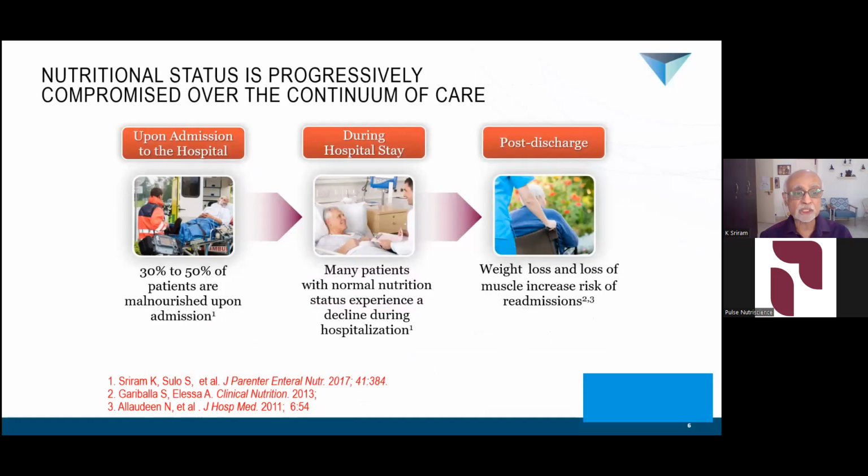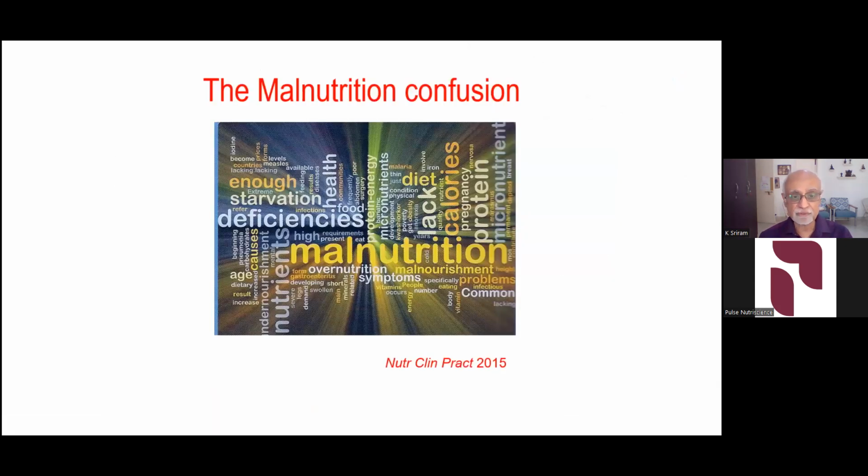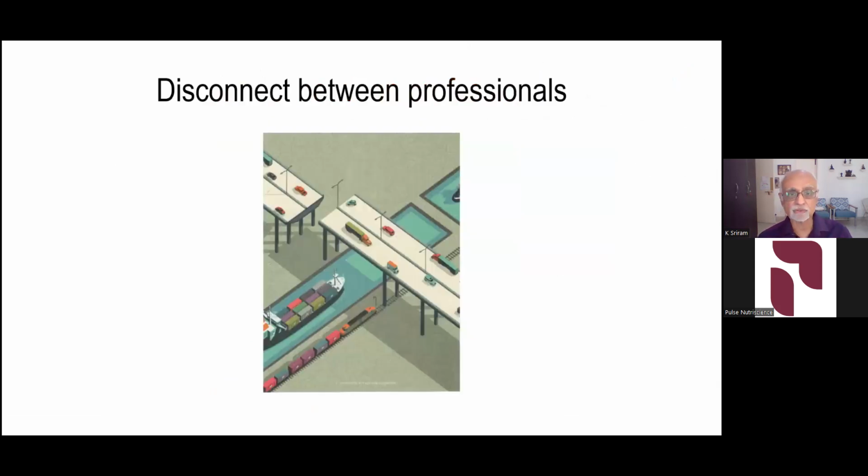We have to realize that 20 to 50% of patients are malnourished at the time of admission to the hospital, but worse still, during the hospital stay, many patients who have a normal nutritional status decline during hospitalization. And very often, after discharge from the hospital, nutrition is not very well attended to. Advice to patients about malnutrition after discharge is not given as much as wound care and mobilization and various other aspects of patient care.